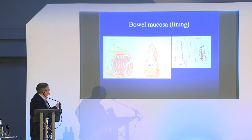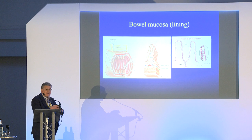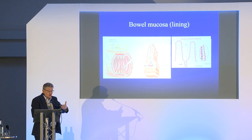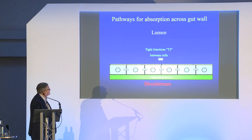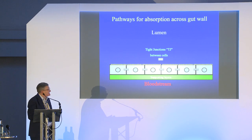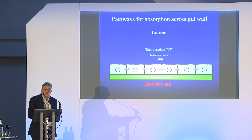And in particular, these things called villi, these finger-like processes on the lining of the small intestine. And there are little crypts at the base, and the cells come out of the crypts, and they migrate to the top of the villi, and then they're shed every few days. And that's a continuous process. And what we know is that that linkage between the cells in your bowel is essential for controlling the passage of water and salt and nutrients across your bowel.